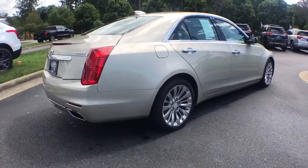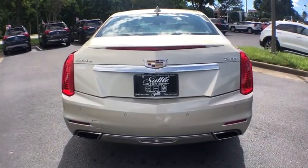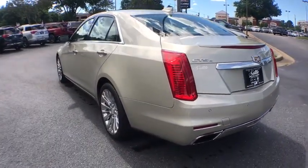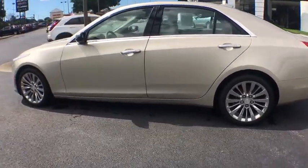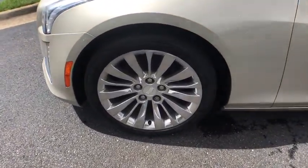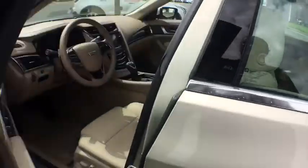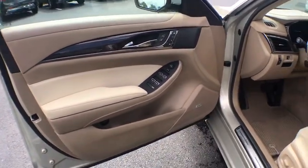Here are some of this vehicle's great options. Power passenger seat, navigation system, traction control, dual airbags, leather-wrapped steering wheel, alloy wheels, power steering, four-wheel disc brakes, center armrest, universal garage door opener, heated steering wheel, compass, electronic stability control, rear window defroster, security system, trip computer, heated front driver and passenger seats, heated front seats, power windows.